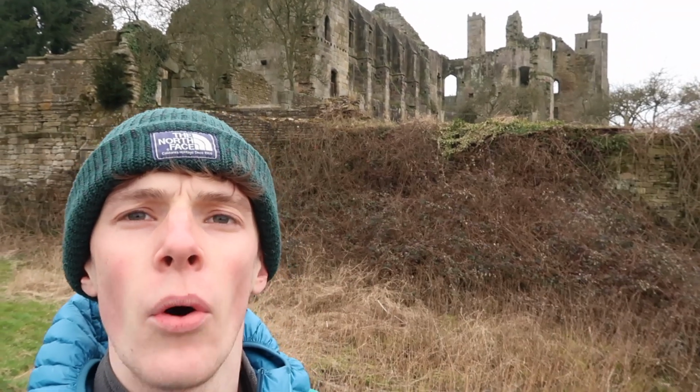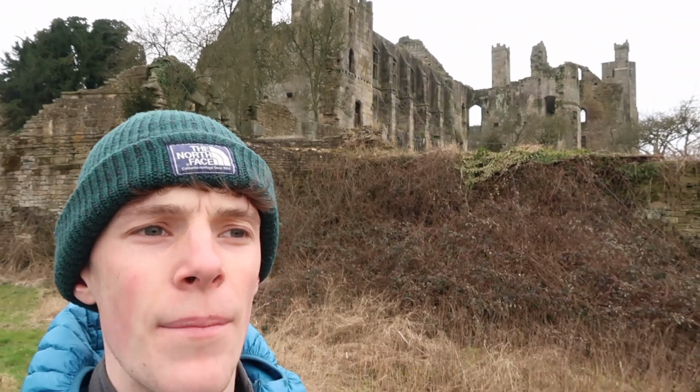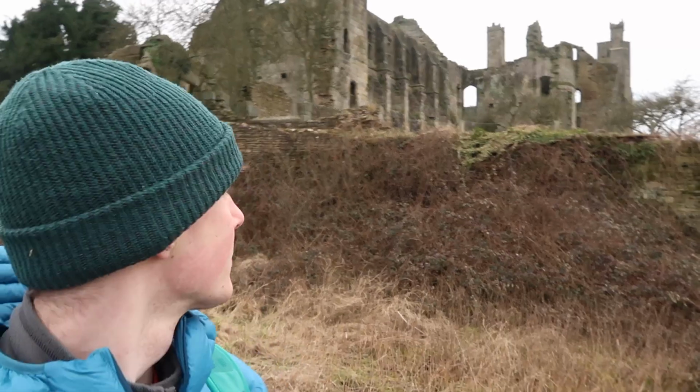But it's a stunning building, and I know you can get around the other side and see a bit more. There's a really tall tower which you can't see in this part of the house, but it goes right around the back. There's much more to it than what I'm showing you right now. And yeah, if you're in the area, I really recommend coming and looking at it. It's really cool.